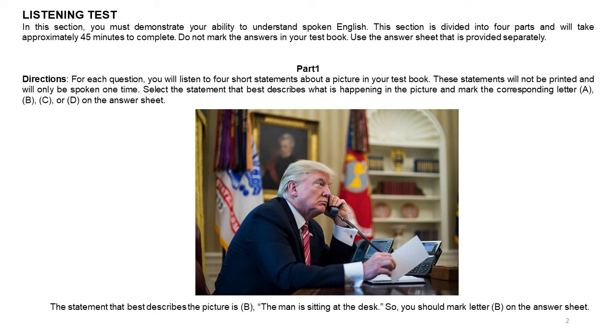Part 1. Directions. For each question, you will listen to four short statements about a picture in your test book. These statements will not be printed and will only be spoken one time. Select the statement that best describes what is happening in the picture and mark the corresponding letter A, B, C, or D on the answer sheet.